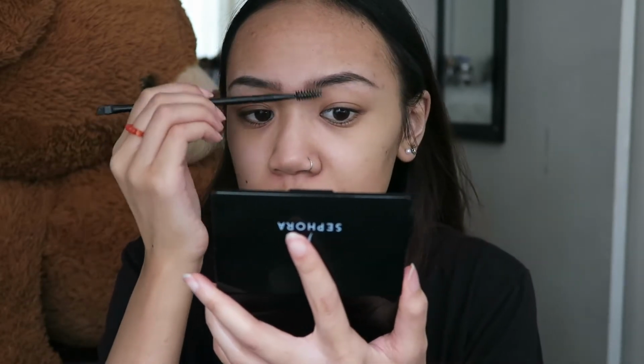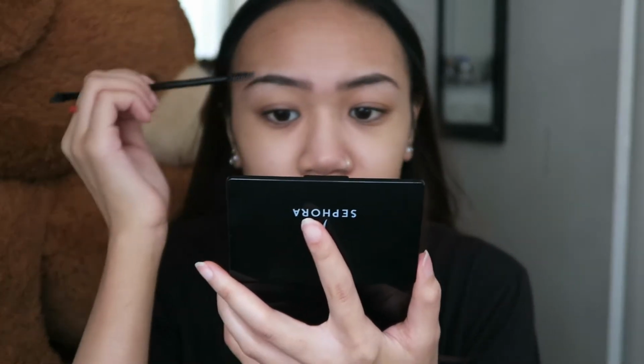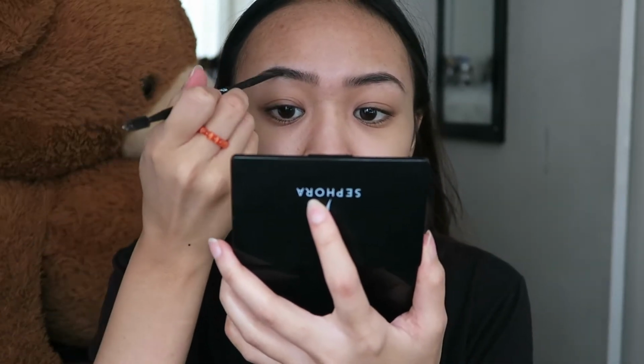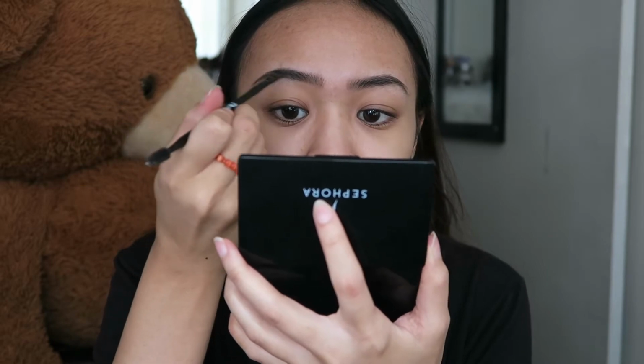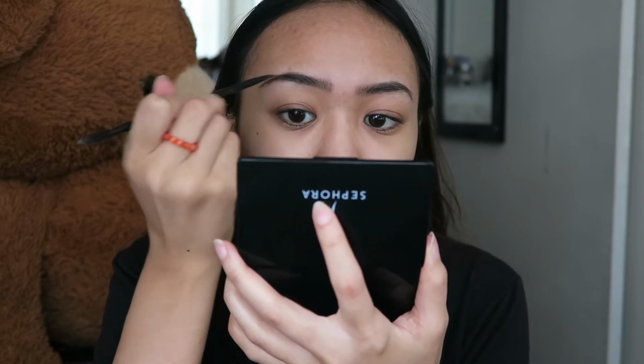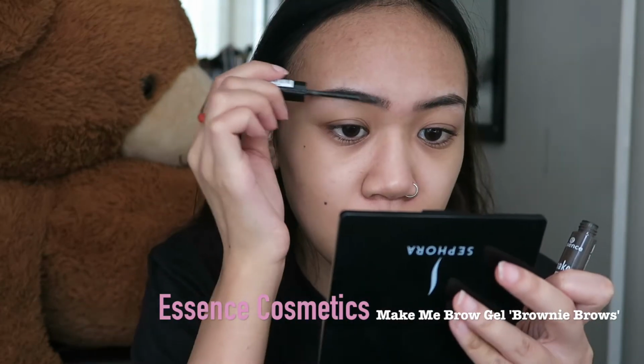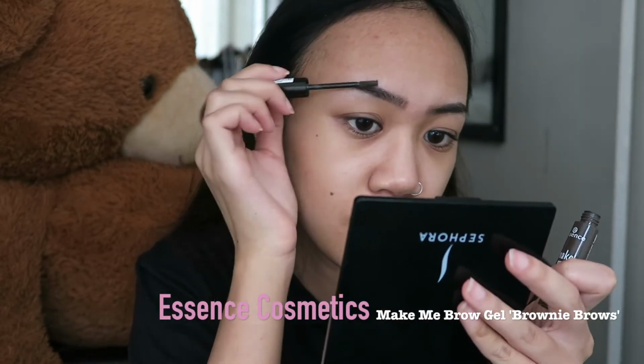If I need to, I will go in and clean up with concealer, but that's also if I want more of a cut eyebrow, if that makes sense. So yeah, it just depends on how you like your brows. Sometimes I honestly like it really bold, but sometimes soft is the way to go. So I'm just going to set it down with a little bit of brow gel. This is the Essence Make Me Brow in the shade Brownie Brows 02.